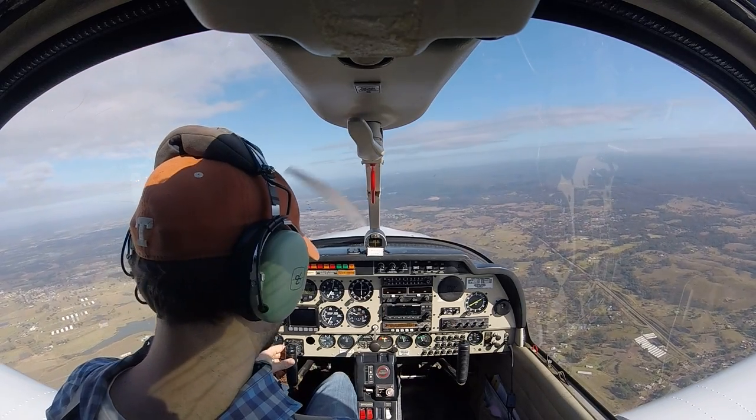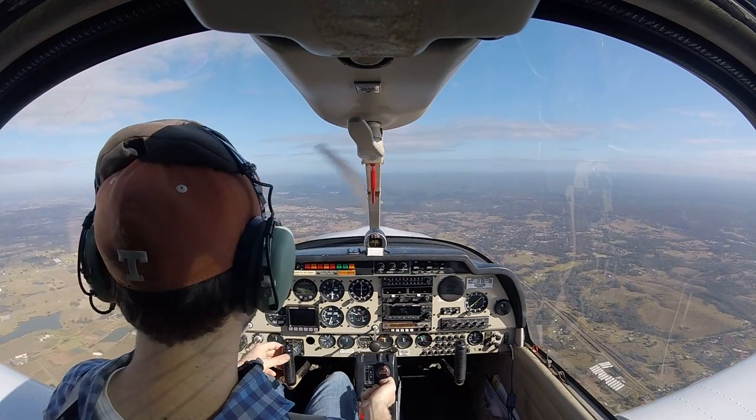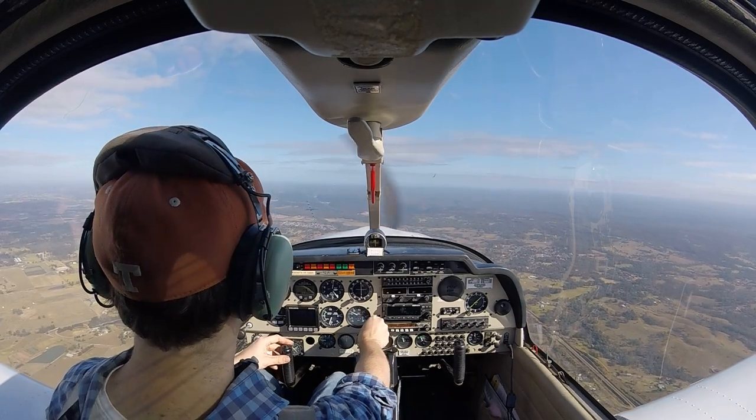Alright, fuel selection is on, fuel pump is on, pressure and contents, warning light, mixture through the range, oil temperature and pressure, switches, try a start, throttle through the range.